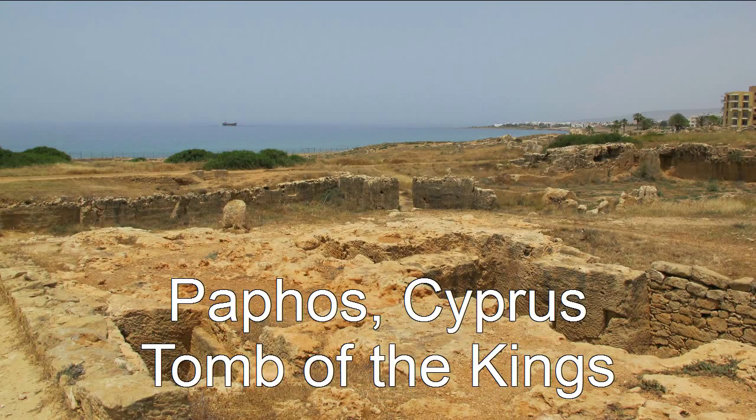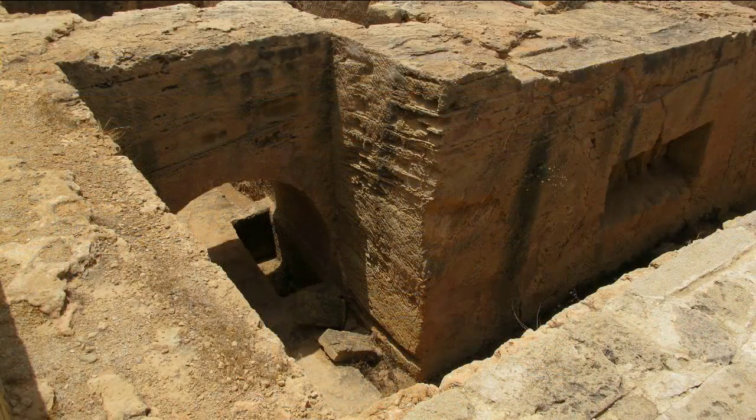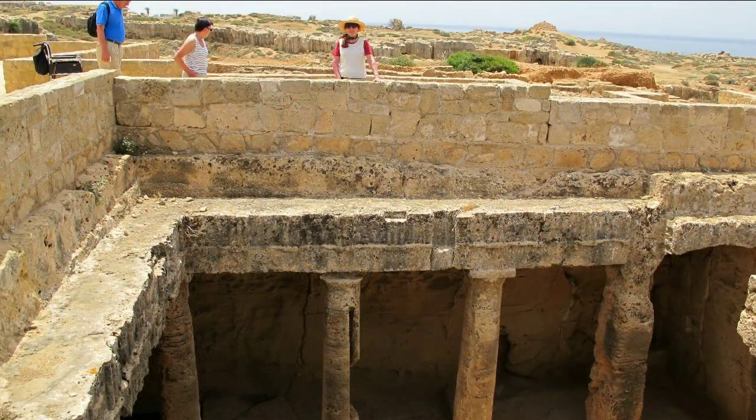Well, we're in Paphos on Cyprus, and we've taken the public bus, and we're at the Tomb of the Kings, which is an archaeological site close to the town of Paphos. It's a tourist town. A ship docked there for the day. And Angela, what are your first impressions of these tombs that we've just seen?